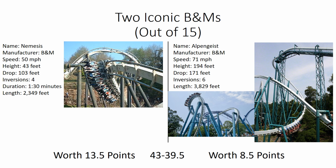Next we've got two probably the most iconic B&M coasters in the world. You've got Nemesis, which is one of the best B&M inverted coasters ever at Alton Towers, and Alpengeist, which has got mixed opinions over at Busch Gardens Williamsburg. I believe Alpengeist is the tallest B&M invert in existence, but a lot of people have been saying that it's rough and not enjoyable, especially that cobra roll. It's meant to be horrible, and I'm honest, it doesn't look great.